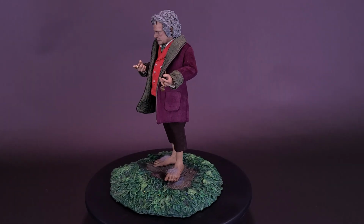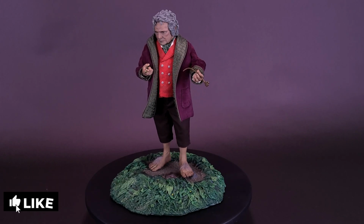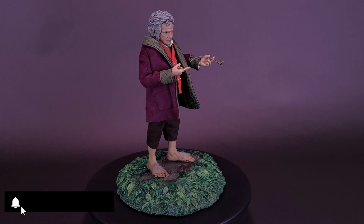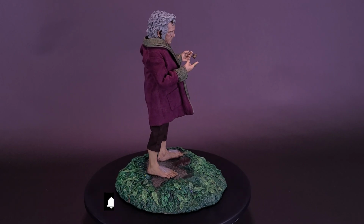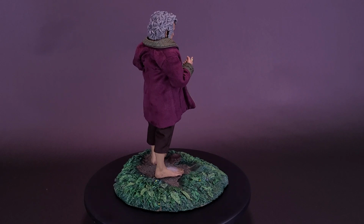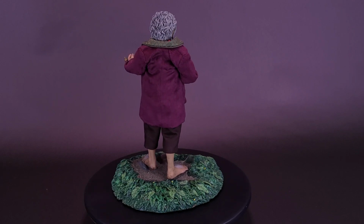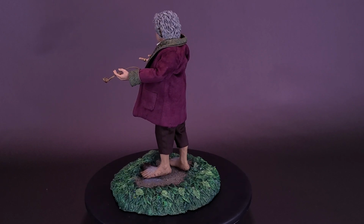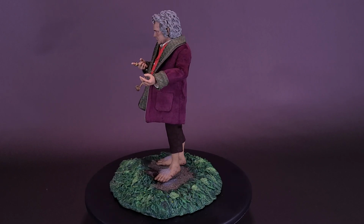The Bilbo Baggins 1/6 scale figure features an authentic and detailed, fully realistic likeness of old Bilbo from The Lord of the Rings trilogy. The figure stands approximately 12 centimeters tall with over 22 points of articulation. The Asmus Toys online store exclusive also features a custom bush base, which is limited to 200 pieces worldwide.